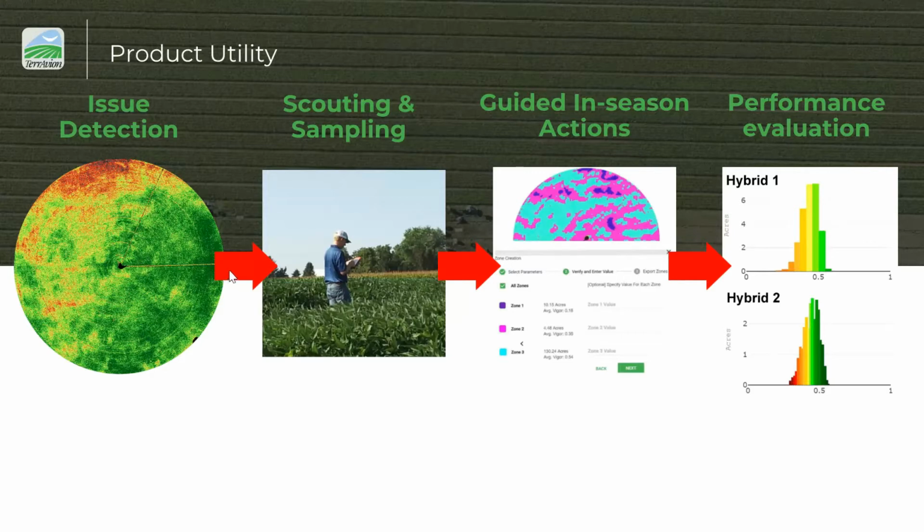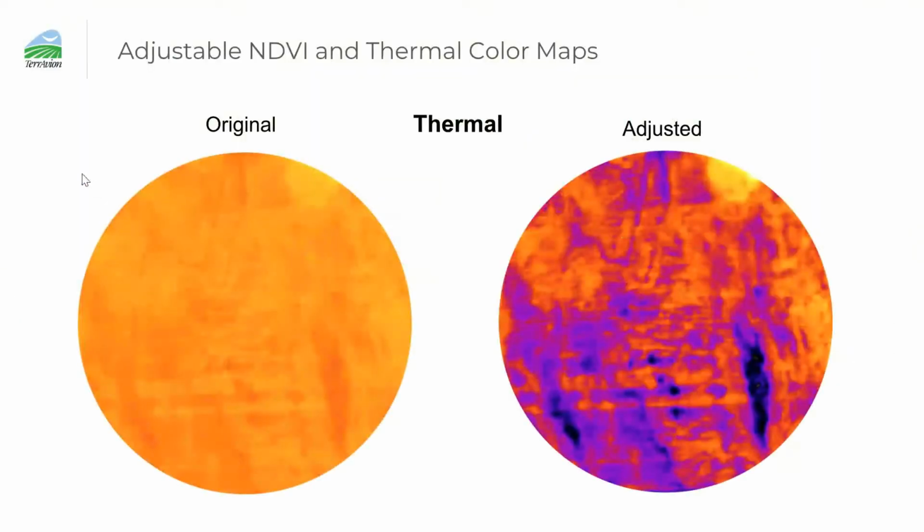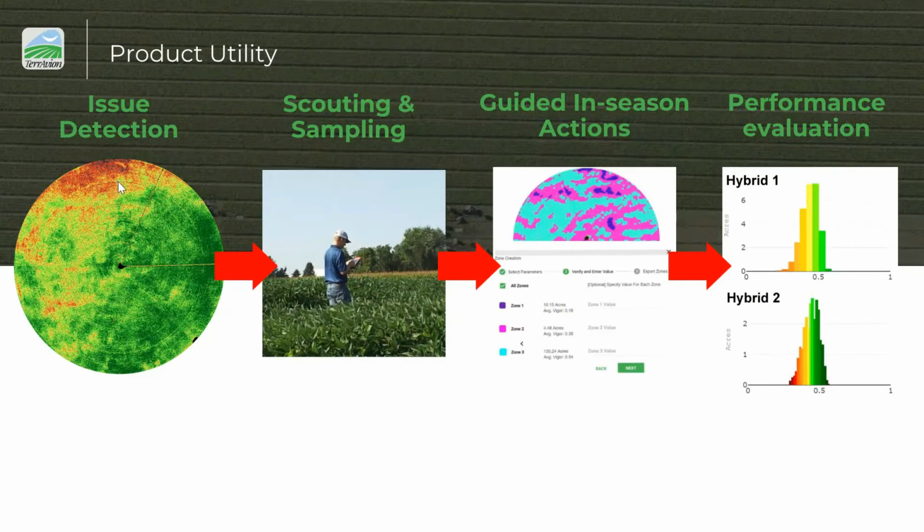And that leads us to our next category here, which is scouting and sampling. So you would take an image like this, and you can place your pins and markers, which you can then use the mobile app to walk into the field with the GPS feature and go right to those points and scout the issues here. And then you can take notes in your mobile app and take a picture, and then you can log that, and the mobile app and the desktop app can talk to each other. So any notes that you make in the mobile app can be seen in the desktop app, and vice versa.